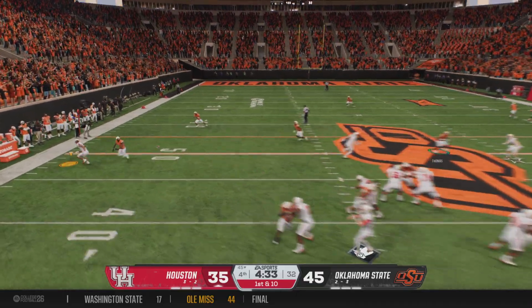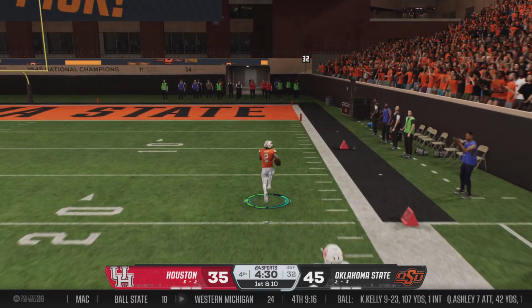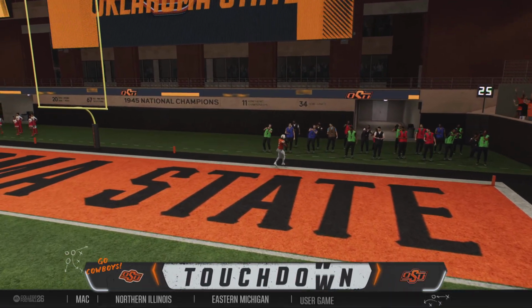Looking to throw on first down. And here's the 3rd interception of the night. Going the other way, and he's got room. Touchdown, Cowboys!